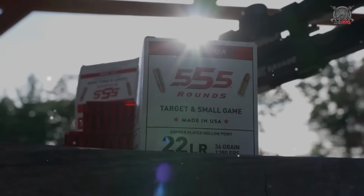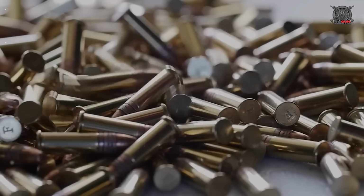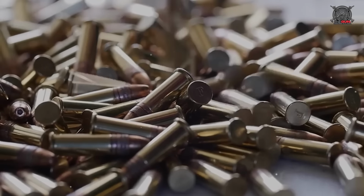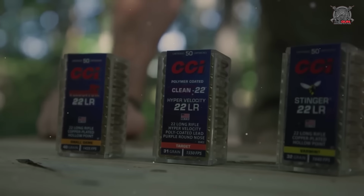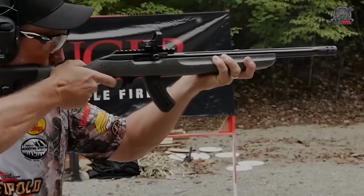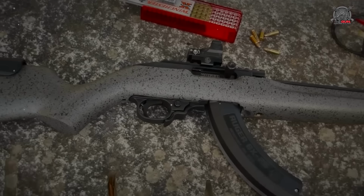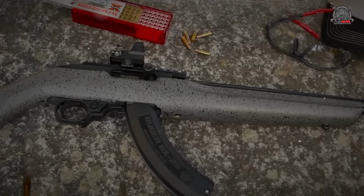Let's start with perhaps the most dangerous misconception about the .22 LR, that it's somehow not that lethal. We've all heard someone describe it as just a .22 or only good for squirrels and tin cans. This false narrative has led to tragic consequences through careless handling and underestimation.